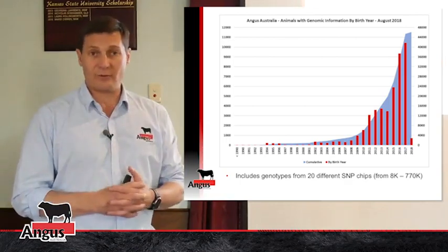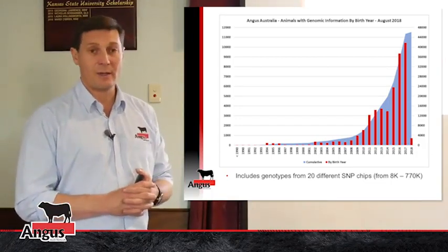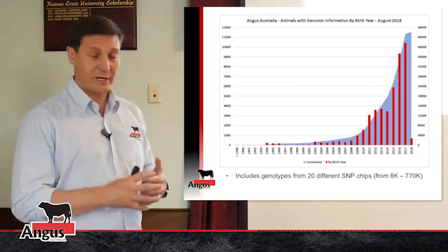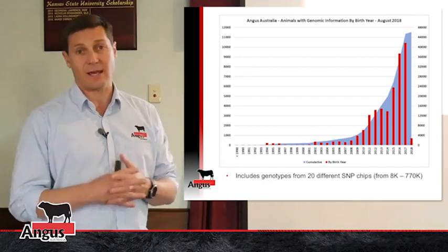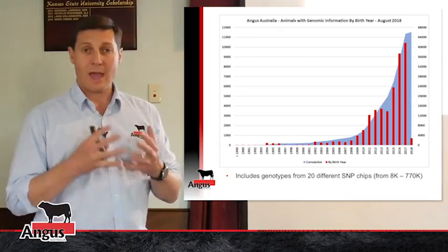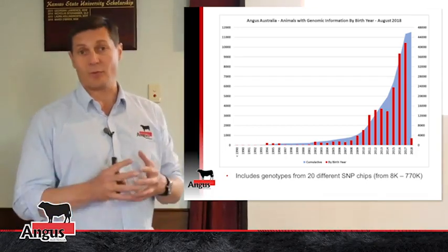Now there's been quite a large uptake of genomic technology within the Angus breed. If I focus here on the animals that are recorded with Angus Australia which have genomic information recorded, by birth year, with the red bars you can see the number of animals which have genomic information born in each year. In the current year, 2017, we now have just over 10,000 animals which have genomic information recorded. Cumulatively, that means we now have just under 50,000 animals which have genomic information available on them to utilise within the Angus BREEDPLAN genetic evaluation. Now this slide here only describes the animals recorded with Angus Australia.